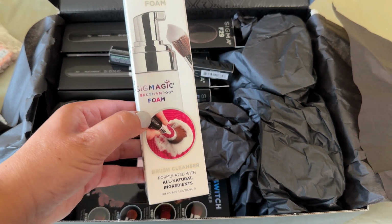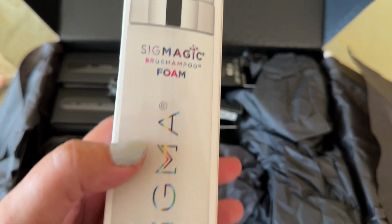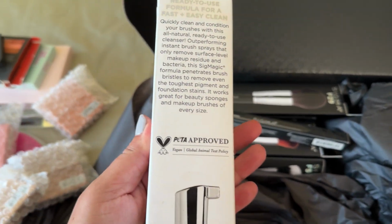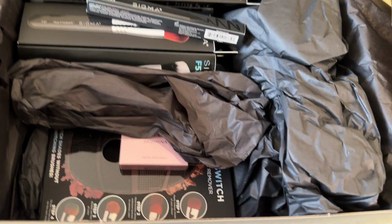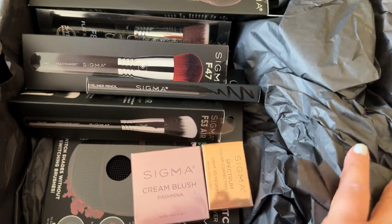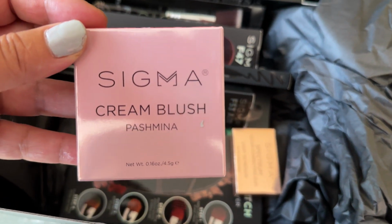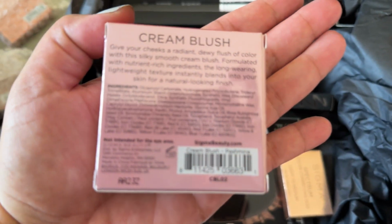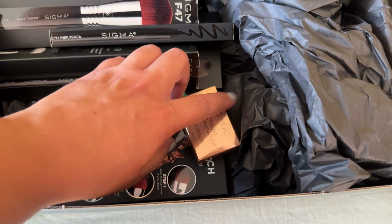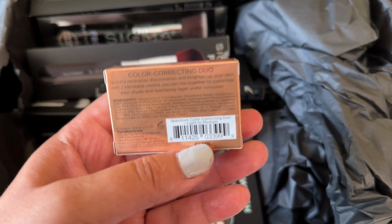So I'm going to do my very best to show you everything that I have received, and then I'm going to do a makeup look. Now, I was in my head thinking, do I do a makeup look today, and then obviously do another makeup look tomorrow? We'll see. I don't know yet. Maybe I'll just do one makeup look, post it, and I'll do another makeup look using some more brushes on another day. We'll just see how it goes.